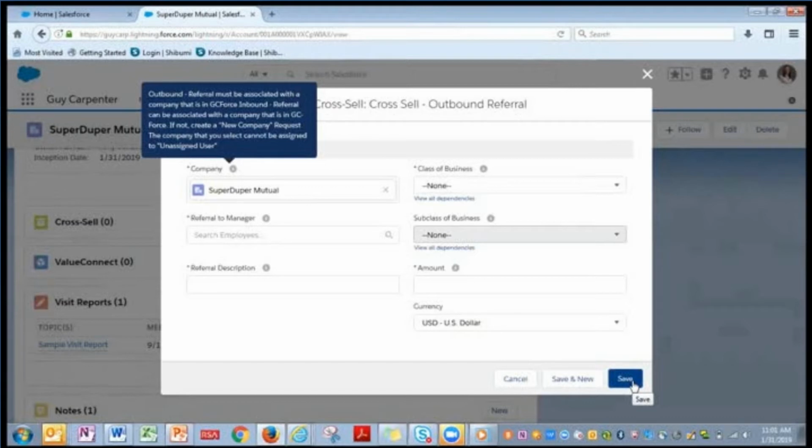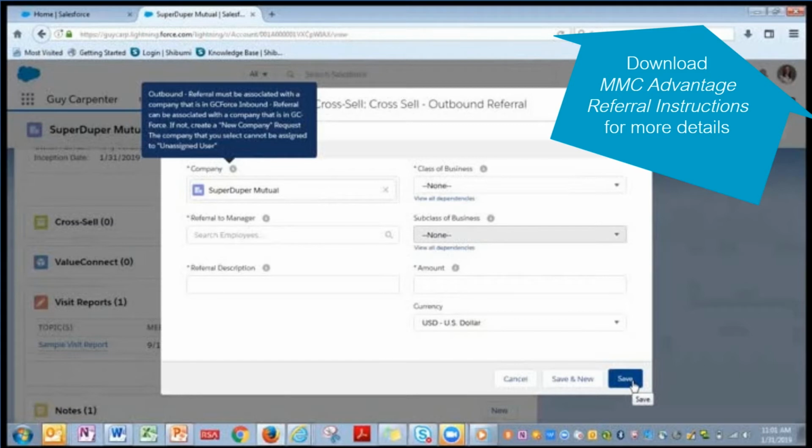For more details about cross-sell opportunities, download the PowerPoint document titled MMC Advantage Referral Instructions from the Resources tab in the upper right corner of this course.